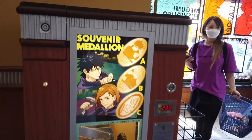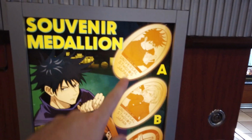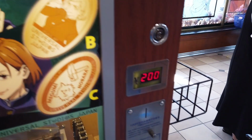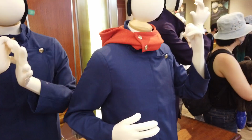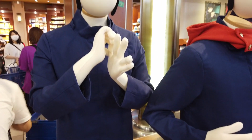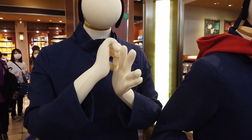And if you're a fan of pressed pennies, or in this case medallions, you could choose from any of these 3 Universal Studios designs for 200 yen. I do want to point out that the character items are completely sold out, at least as of now.